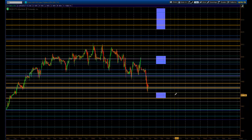Unless one of us is sitting on a couple hundred million that they can actually move the market. You probably need a whole lot more money than that to actually move the market. But unless we're sitting on that type of cash, the market's not going to do what we think. So anyway, that's what I'm looking at.